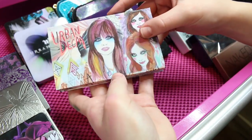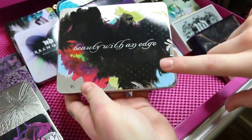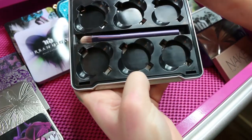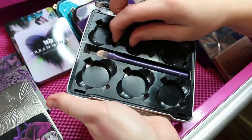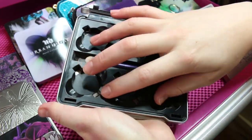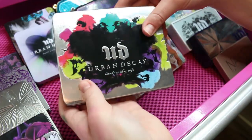But cute packaging. And then over here, another one of the original, I don't know if they still sell these or not. This is the 6-pan ones of the Urban Decay. No eyeshadows in there. How sad. But I just think how much space they could have saved if they would have done them in pan, like MAC pans, and, you know, got rid of all this extra packaging. Oh, I just think it would have been so much better.